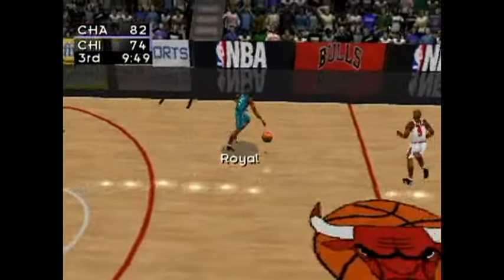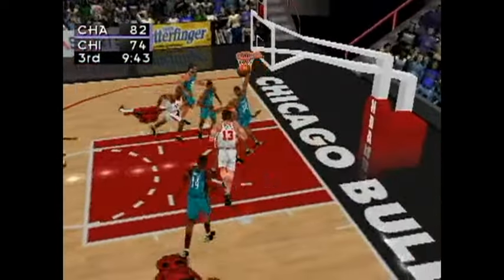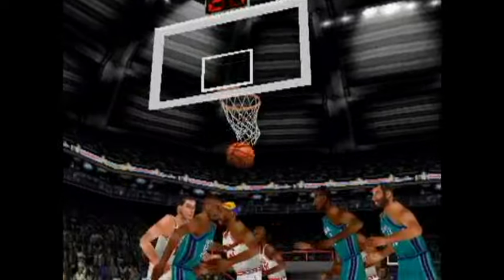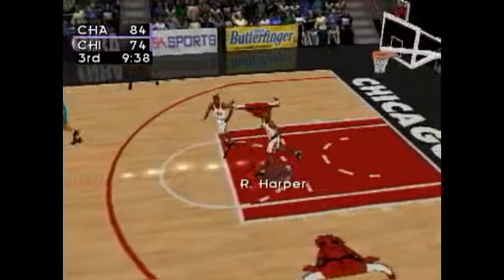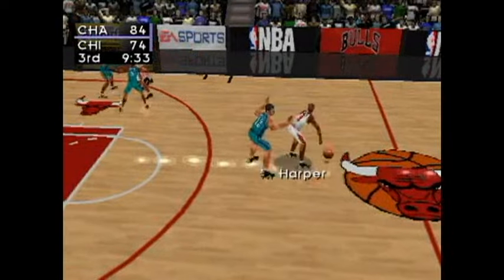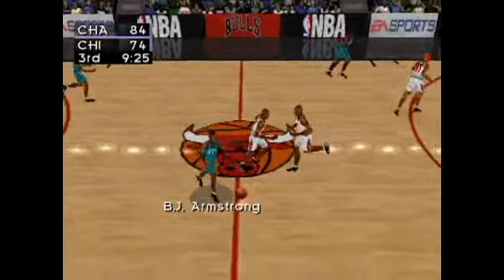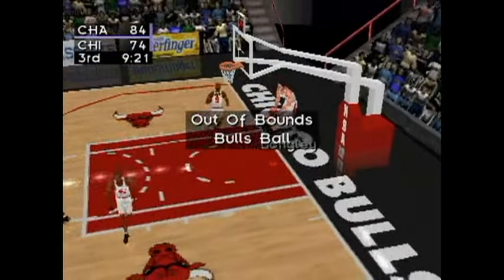Inbound pass to number 5. From the left side to Armstrong. Curry goes up for the lay-in. Let's check the videotape on that layup. Inbound pass to Harper. Puts up the ring, Harper off target from outside. From the right side, Curry. Out of bounds.